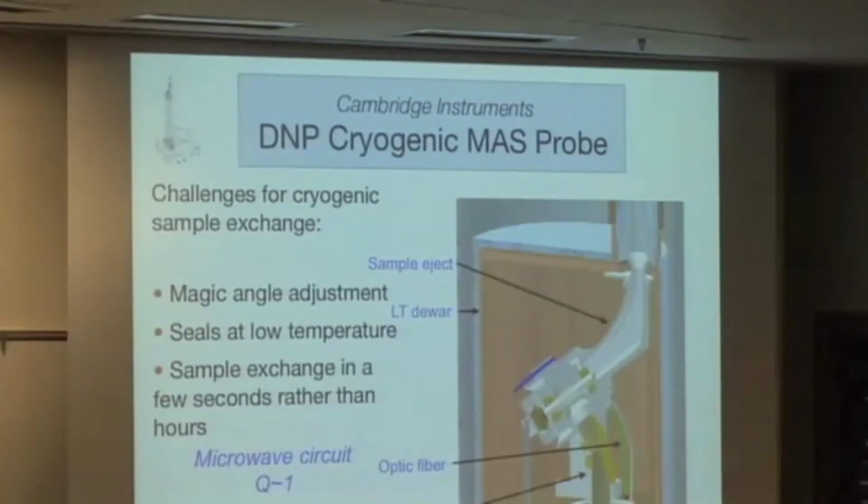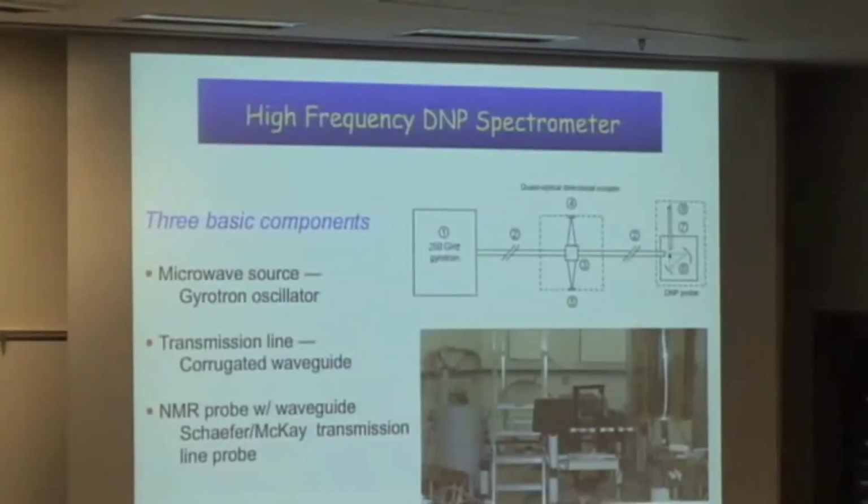So this microwave circuit here has a Q of 1, all right? So that's why you have to have a lot of power, okay? So it has a Q of 1. So you need 10 or 20 watts in order to get a reasonable gamma B1 at the magnetic field, at the coil. And this is what the whole system actually looks like.